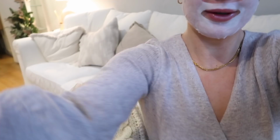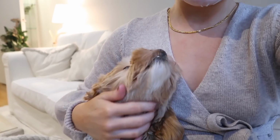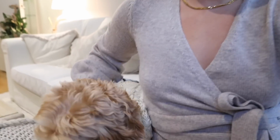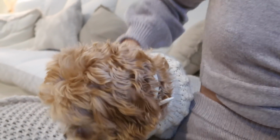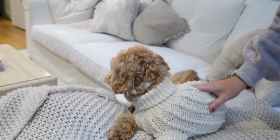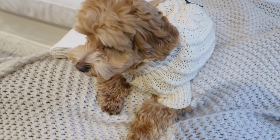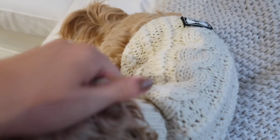It's honestly so good. Got little Bailey here. He's got his new jumper on, so he's had some new pieces in. I need to show you guys because it's too cute. He's had this jumper that we got him, and then also this coat. I'm going to put the coat on so you can properly see. Here he is in his little jumper. I can't cope with him, it's too cute. It's this little roll neck.